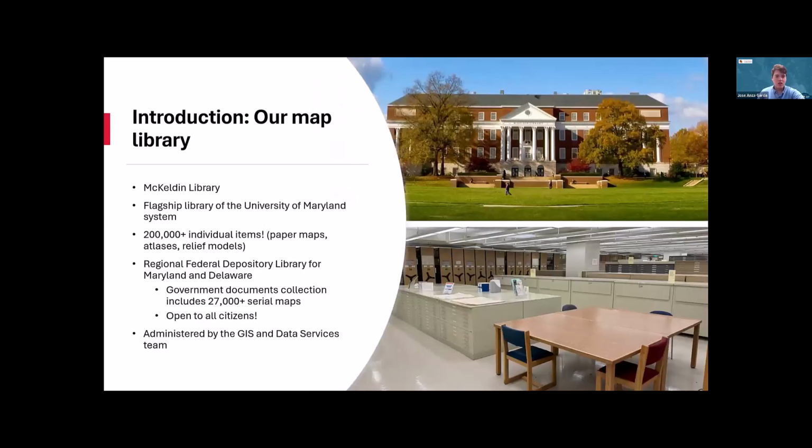So a little bit of introduction. Again, we're affiliated with the University of Maryland, and this project is really centered around our map library, but a little bit more data about the library in general. So McKeldin Library is a flagship library of the University of Maryland system, and it is located on the main campus, which is in College Park, Maryland. And so the map library in question, the library has multiple different collections, books. It has, I think, an East Asia collection, government documents. But the map library is kind of one of the coolest ones, in my opinion.